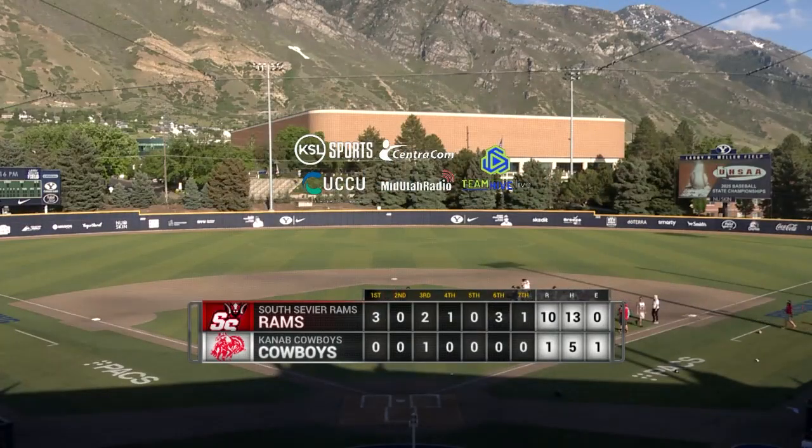We're back here at Brigham Young University as the South Sevier baseball and softball teams continue to celebrate in the infield at Larry H. Miller Field as the baseball team wins it 10-1, your final. They double-dip Kanab. And you look at their scores the last 3 days here in the 6 games that they have played now. I mean, they put up some runs, did South Sevier.